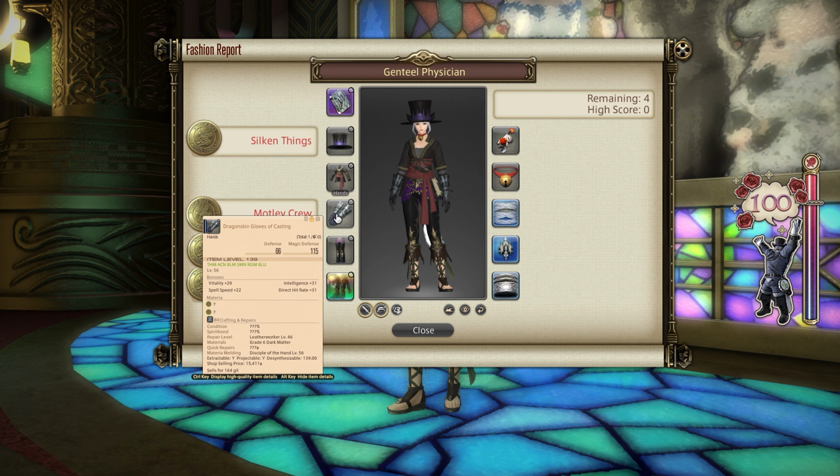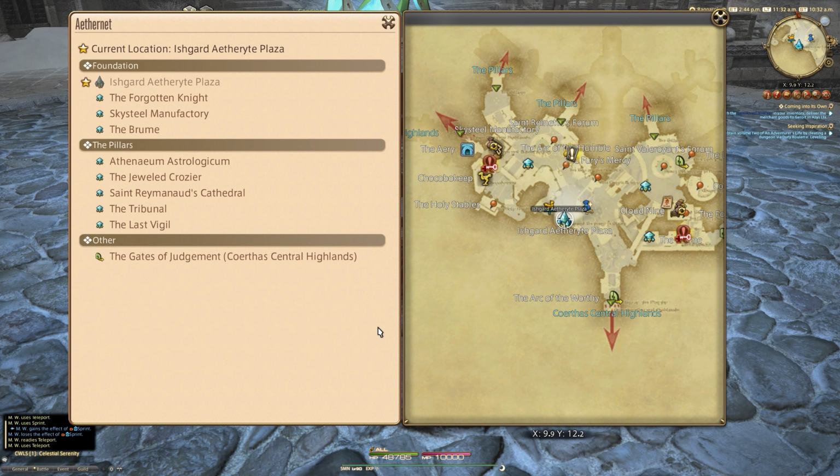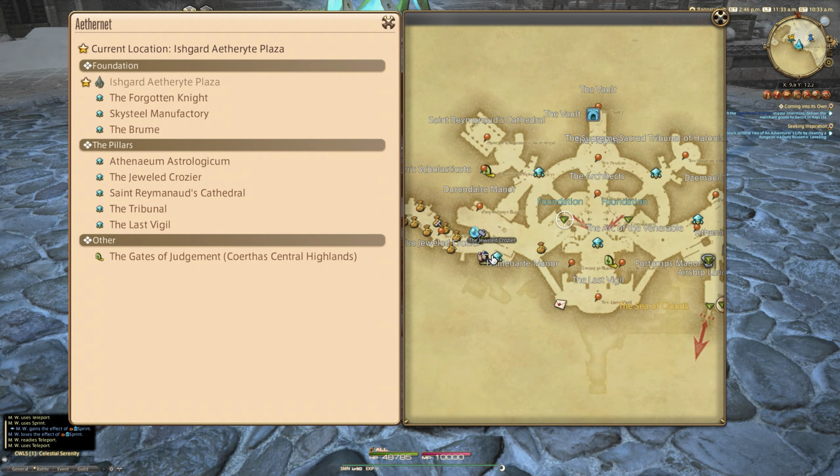For the hands then, I went for the Dragonskin Gloves of Casting. I decided to go a casting route this week for the 100. These are a level 56 pair of gloves, locked to casters. Specifically, you can get these here. To get the gloves, simply come over to the Foundation of Ishgard, and then I need you to teleport over to the Pillars, and in specific, the Jeweled Crozier.